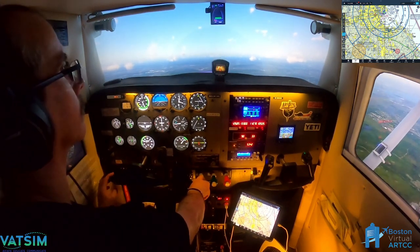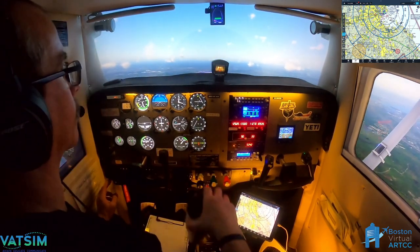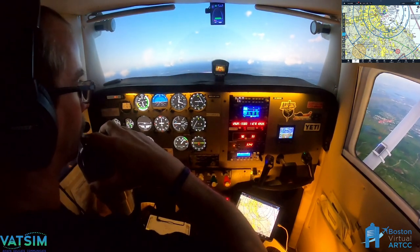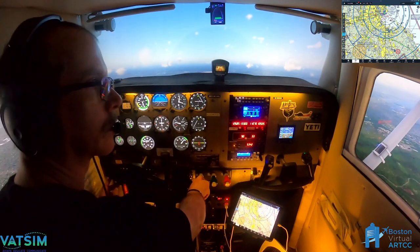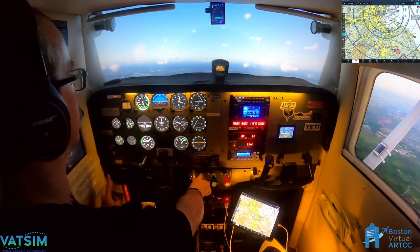Canada 8612, turn left heading 250, join the runway 22 left localizer, maintain 190 knots. 250, join the localizer, 190 knots, 8612.